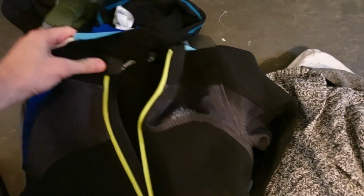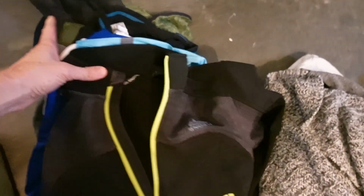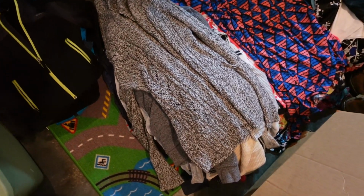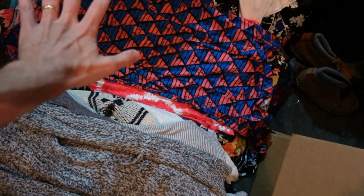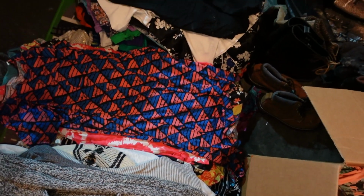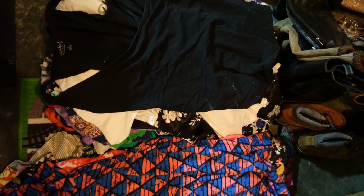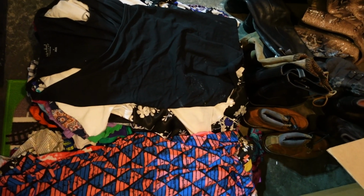North Face jacket, nice Oshkosh B'gosh hoodie, and let's see, Under Armour hoodie, and some Adidas pants. So all brand name stuff that will sell on its own. This is all the long sleeve stuff. These were all dresses and a couple negligee. And then this stack is a little mishmash, all short sleeve and tank tops. So we'll probably have to go through that again and sort that even more.